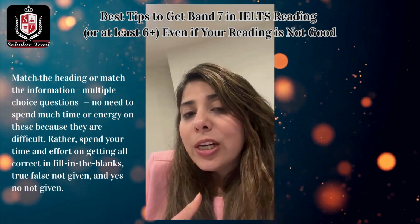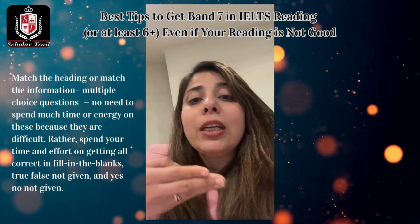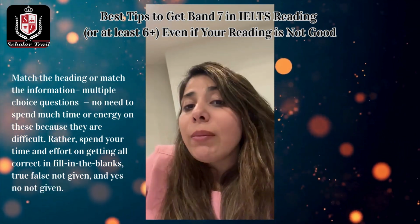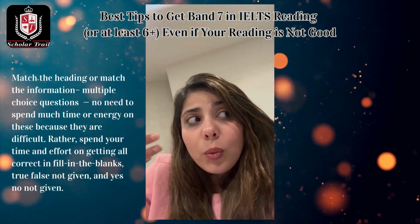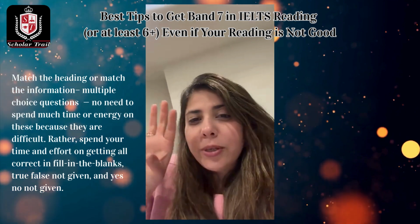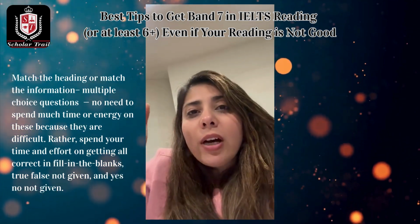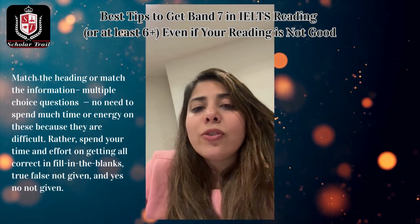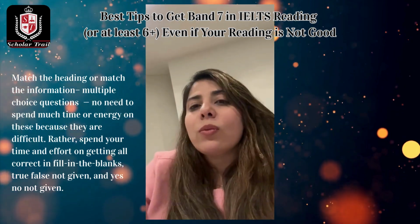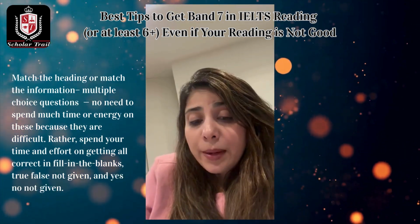While practicing, first of all, learn what the differences are between match the information and match the headings. You would find that match the information is still easier because you can do it with less effort compared to match the headings. For match the headings, there are no tips that work. I've read on the internet that you read the first 2 lines of the paragraph and the last 2 lines and you would get the correct answer. No, that tip doesn't work. In the forthcoming videos, we will learn why those tips fail in the real exam.